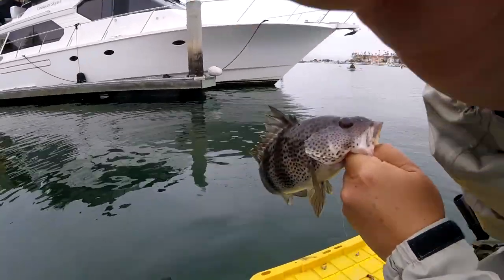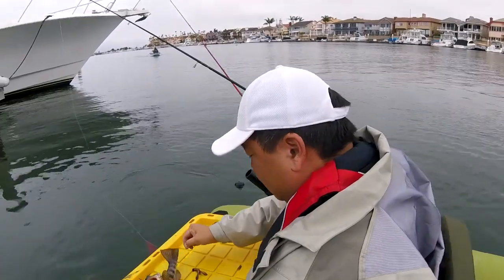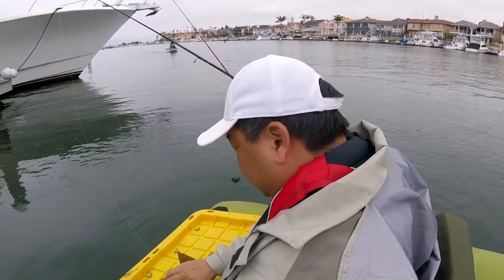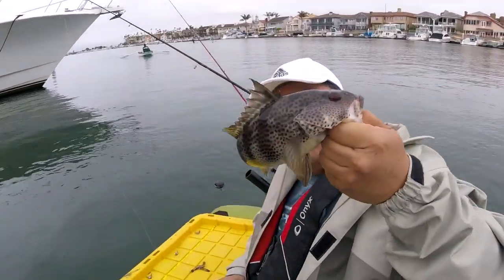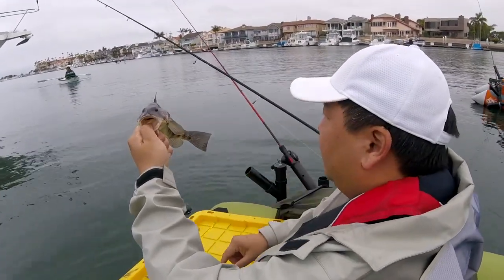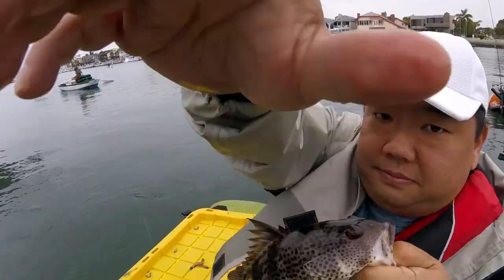Not a bad size, right? Tiny guy. It's about 10 to 11. Ouch. It's 11-inch. 11-inch guy right there. Sometimes they have a nice cool green set of eyes, but this guy's got orange. Right behind you, sir. Not bad.